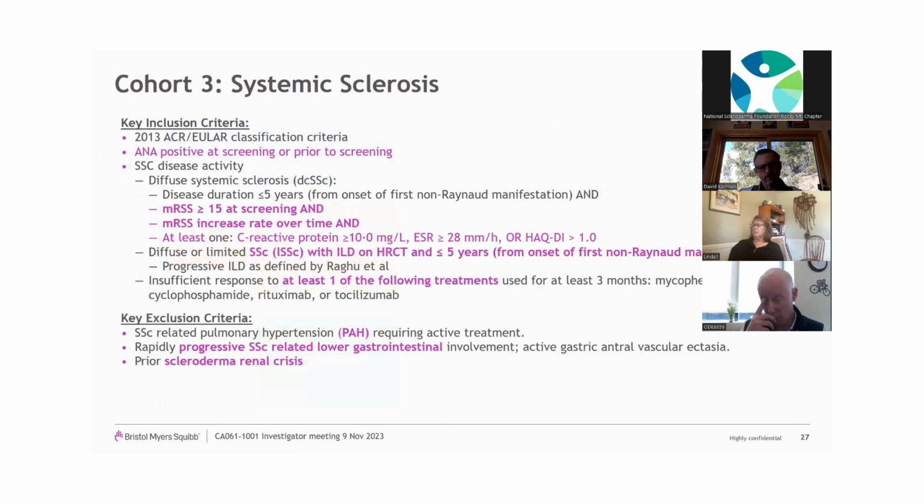And then I'm just going to speak here about systemic sclerosis. These are the key inclusion criteria. So they have to have a diagnosis of systemic sclerosis. They have to have a positive ANA, anti-nuclear antibody. The patients have to have significant disease duration, less than 5 years, significant skin score, so a skin score of greater than 15 at screening, and increasing over time.